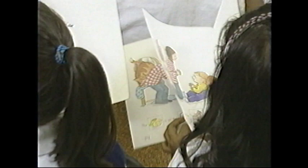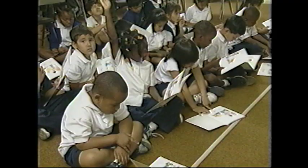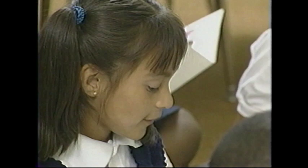And the last page. Could you read it to yourself first? Maximo, you're doing a fabulous job. Let's touch every word like Ija, and let's read it to ourselves. Who would like to read page 16? Leslie, would you read page 16, please? Nice and loudly, touch every word. The socks are on the feet.